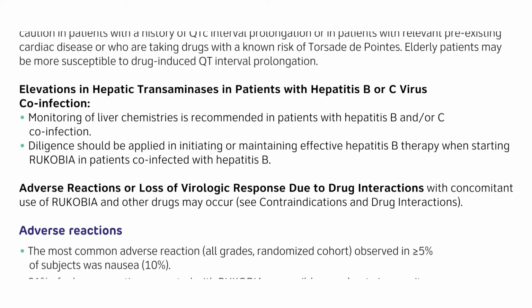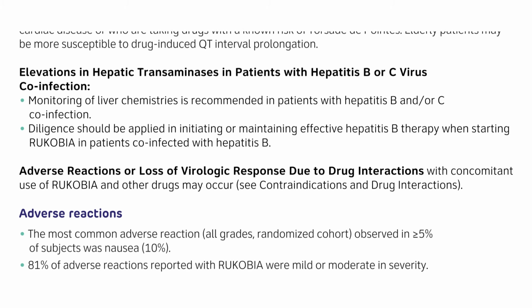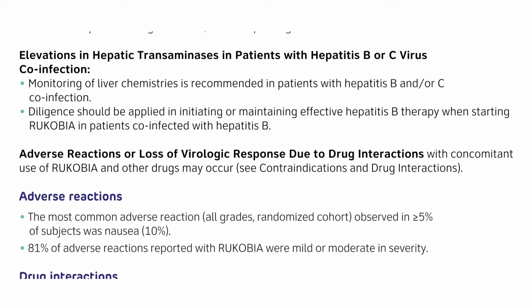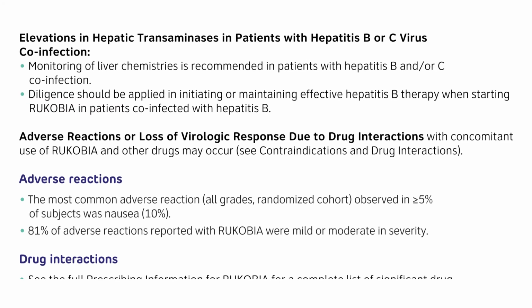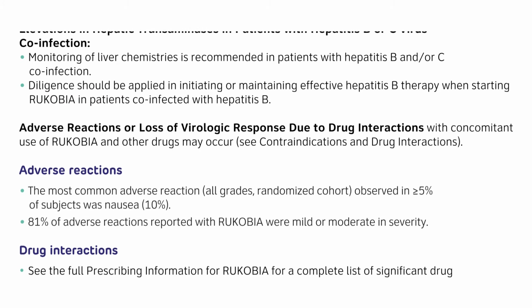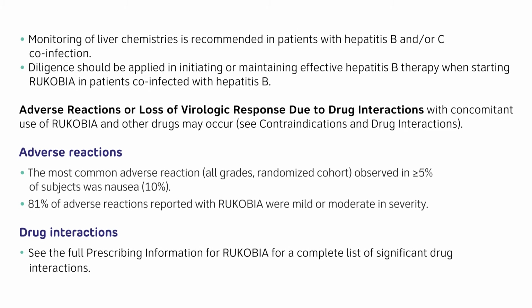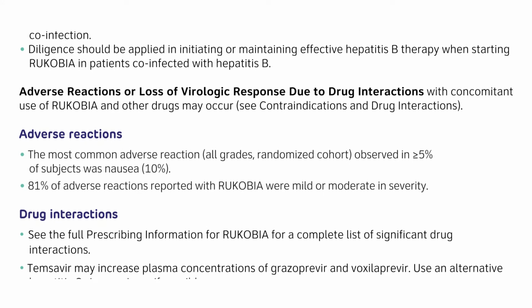Monitoring of liver chemistries is recommended in patients with hepatitis B and/or C co-infection. Diligence should be applied when starting Rukobia in patients receiving hepatitis B therapy. Adverse reactions or loss of virologic response due to drug interactions may occur when using Rukobia with other drugs. Adverse reactions. The most common adverse reaction reported with Rukobia was nausea.